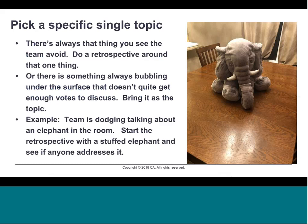So my daughter has a stuffed elephant. I bring the stuffed elephant in and stick it in the room on the table, like in this picture here, and the team comes in. I start with, what's the elephant in the room? And then see what you get. You might not get the thing you were expecting, but you're going to get something.